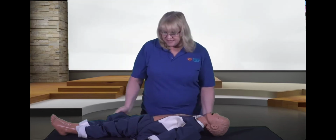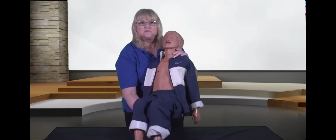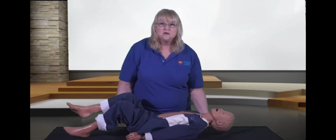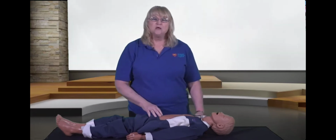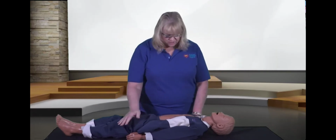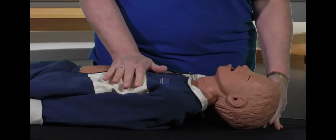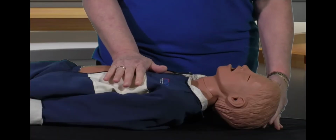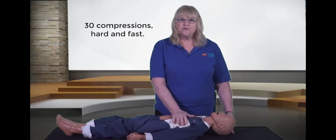Let's try this together. Place the child. Let's place him on a hard surface. Help, help, I need help in here. Somebody call 911. We will start with compressions. 30 compressions. Place the heel of one hand on the lower half of the child's breastbone. Push hard, push fast, counting out loud to a count of 30.